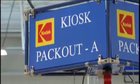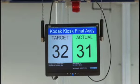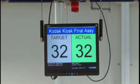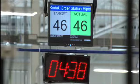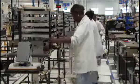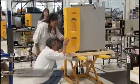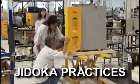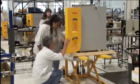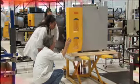A takt andon keeps track of the number of units completed against the target, once again reinforcing the importance of staying on takt. Even the feeder line, which builds the order station's subassembly, is managed with a countdown clock and takt counter. Order stations are built to a Kanban which feeds directly into the midpoint of the kiosk line. Each station uses jidoka practices to assure that all line stoppages are dealt with quickly and decisively, with a frontline support team responding in seconds to the jidoka andon above each station.